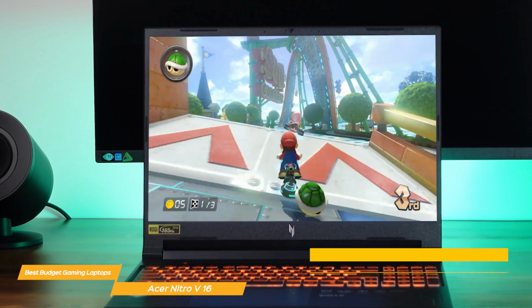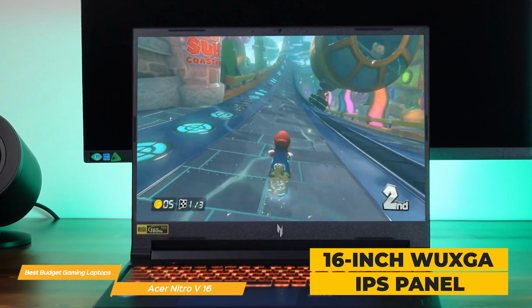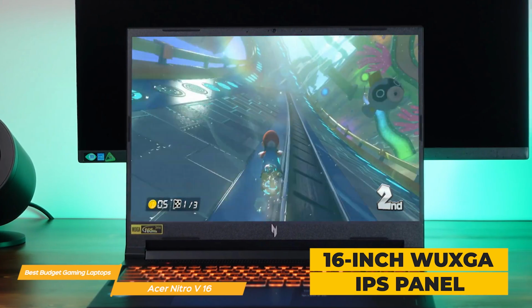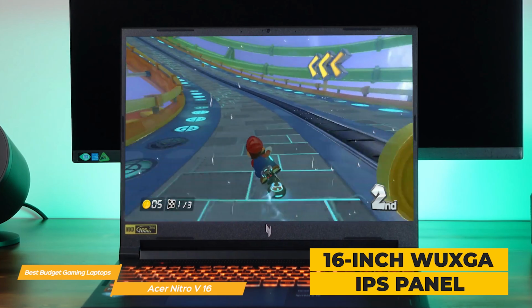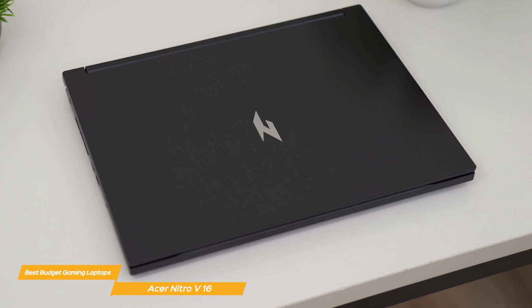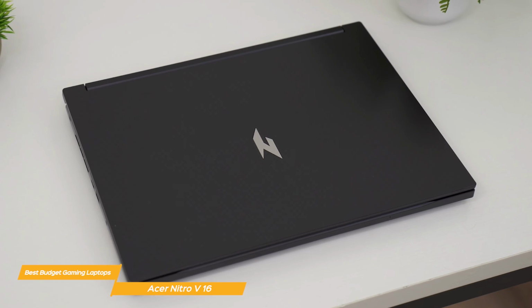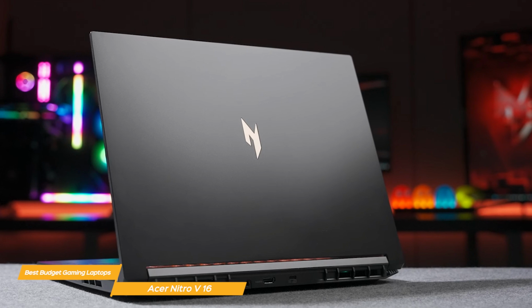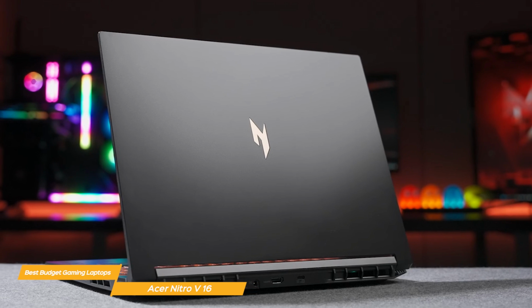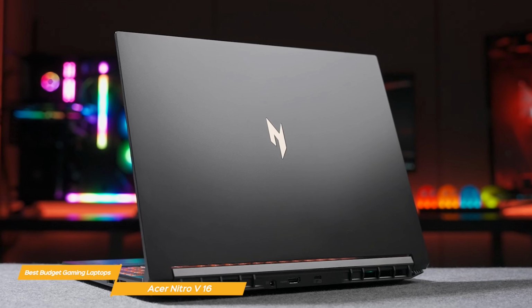The 16-inch WUXGA IPS panel with a 165 Hz refresh rate is also very impressive, and it's going to give you a great visual experience. Now, the one thing that this laptop has against it is that it really doesn't feel like a high-end laptop when you hold it. But realistically, you can't expect that at this price point. It's primarily built from plastic, which is put together well and actually feels quite durable. And the hinges are also pretty great too.